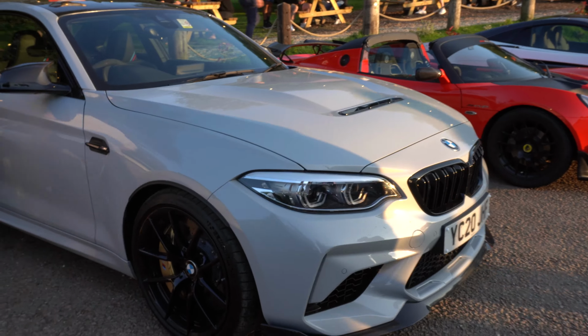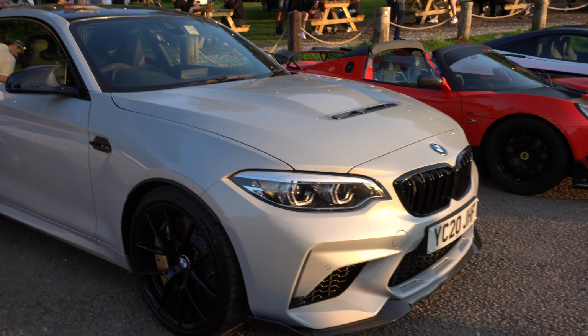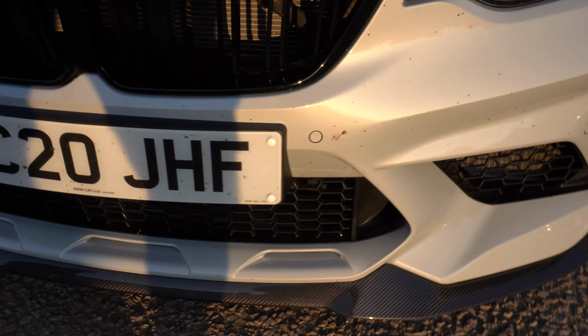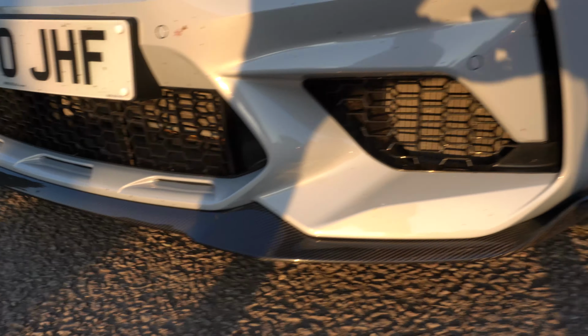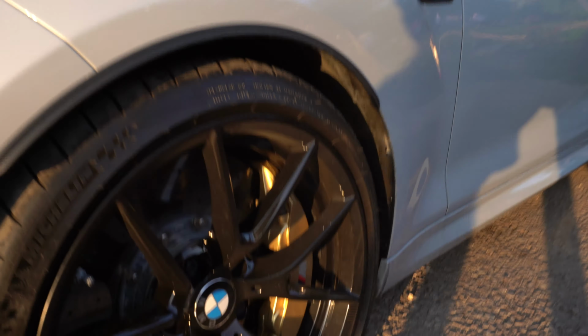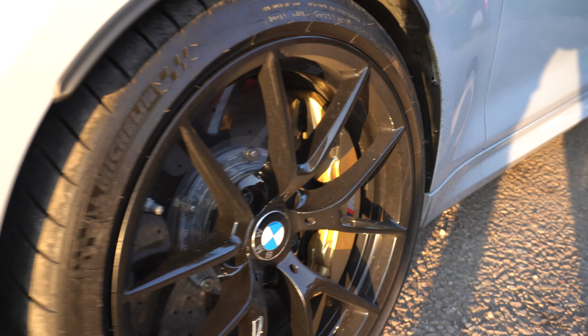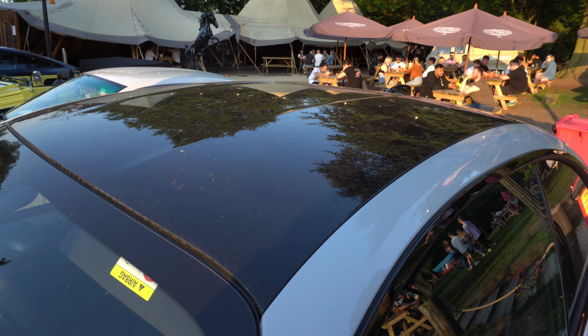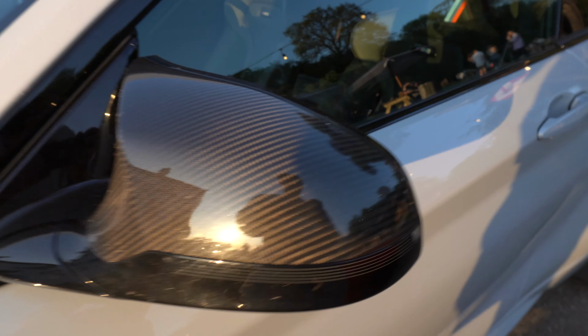I don't think it's worth 75 grand though. You don't? No. I don't think so. It's nice though. I like the carbon. There's a lot of carbon on this car. A lot of carbon. Gold wheel calipers are nice. Have a look at that. We've got a full carbon roof. That's really cool. Carbon mirror caps as well. Yeah, the seats look well good. They look pretty intense. Look at this rear.